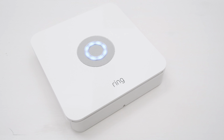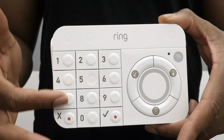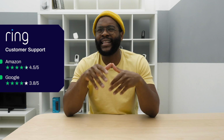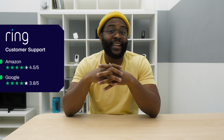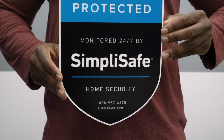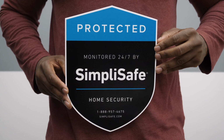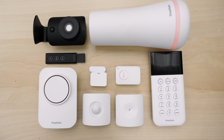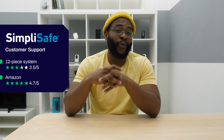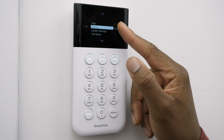Now, Ring has a 4.5 on Amazon and a 3.8 in Google, with pretty mixed reviews as they pertain to customer support, with people saying they couldn't always find the answers they needed with the representatives with whom they spoke. Now, if you look at SimpliSafe, they have a 3.5 rating with a similar 12-piece system, not too unlike the Summer Fort security system that we have, and then a 4.7 rating in general on Amazon.